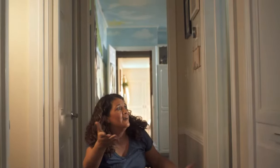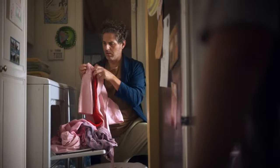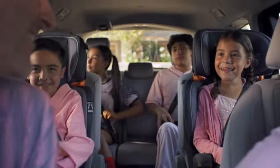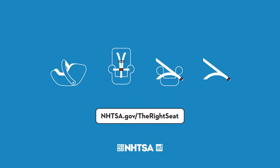You're not gonna get it all right. Just make sure you nail the big stuff. Like making sure your kids are in the right seat for their age and size. Get it right at nhtsa.gov/the-right-seat.